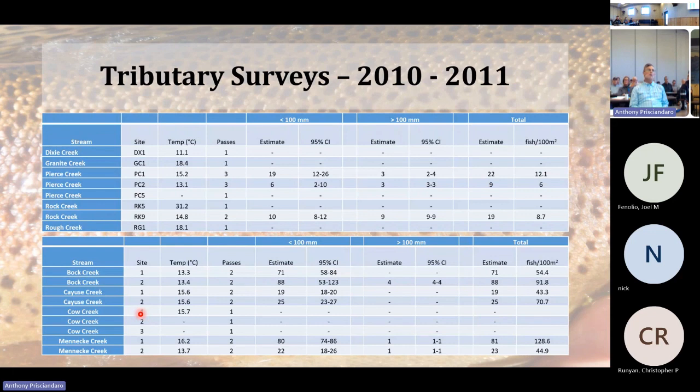Real busy table, but this is the tabular form of this data set. So you have the stream here, the site name, the temperature. You can see some of these places are getting pretty warm. So Rock Creek here, 31.2 degrees Celsius. How many passes we conducted, and the estimate based off of that. Some of these, like with one pass, you cannot generate an estimate. You're essentially doing a linear regression estimate. So the ones that have multiple passes are the ones that you can generate an estimate on.